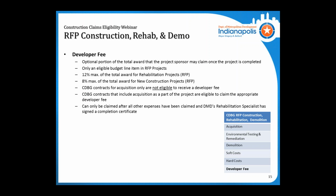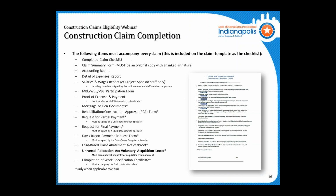CDBG contracts that include acquisition as part of the project, but also include a rehab or a new construction project on that as well, will be eligible to claim the appropriate developer fee. And this fee can only be claimed after all other expenses have been claimed and the rehab specialist has signed the completion certificate.